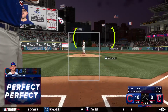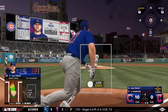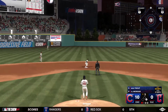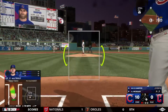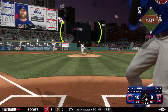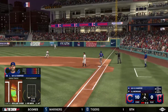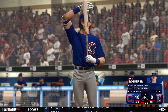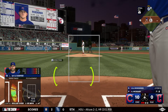So 1 out, nobody on. Here's Trout. That's a laser base hit. So a man aboard. So now it's the Cubs hitter in the 4-hole, Bryce Harper. Bounce to the right side. Nice stop. And that's a great play for the out. Look at how he dives right there. Is able to pop up to both knees. Not enough time to get to his feet, but he threw a cannon across the diamond to get the runner.